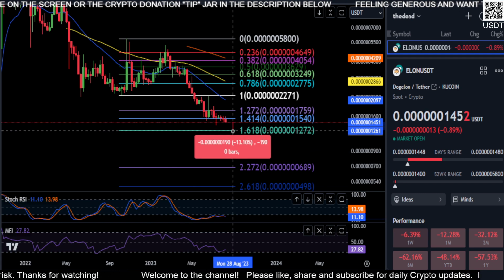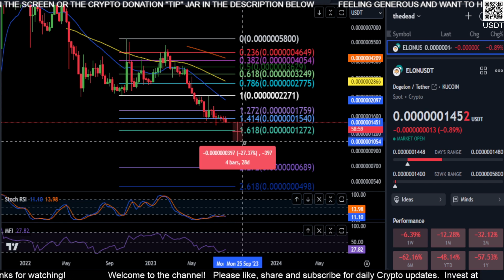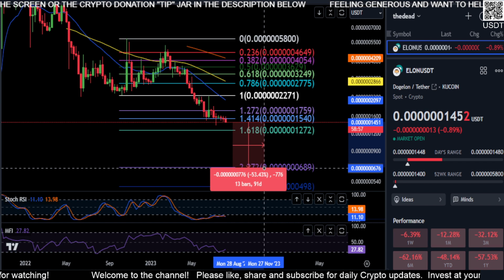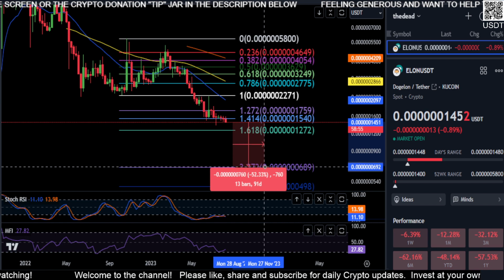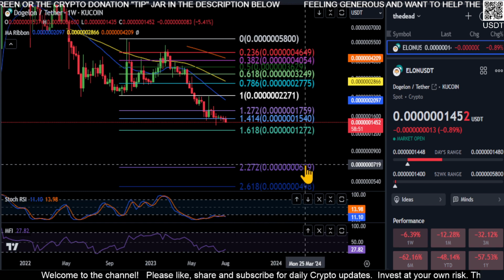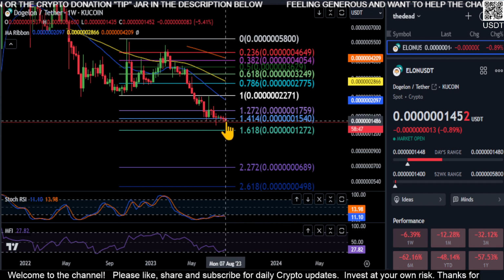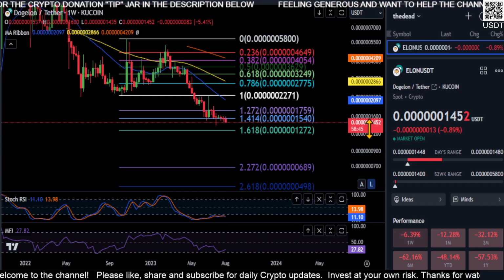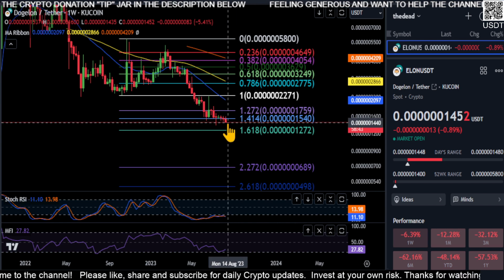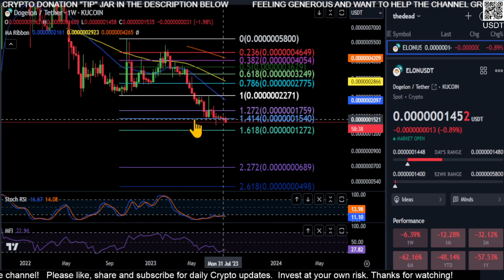It's not a good sign that you just took out the low, so you really want to get bought back up. And if you do not, and you do not hold 127, then you're looking at another 50% drop from where you are now down to this 689 level. So it's going to get pretty bad here if this candle closes, which has about an hour left on this weekly candle. So it does not look good at the moment for Dogelon.